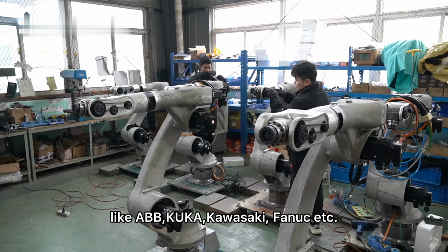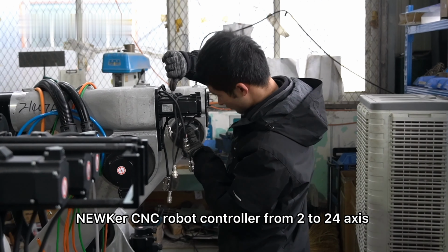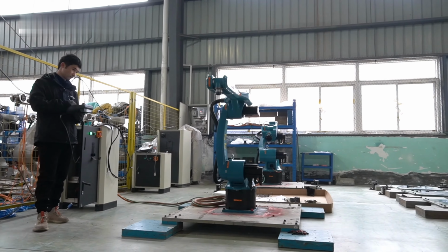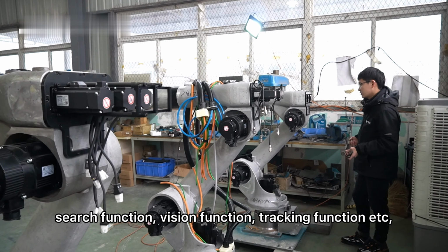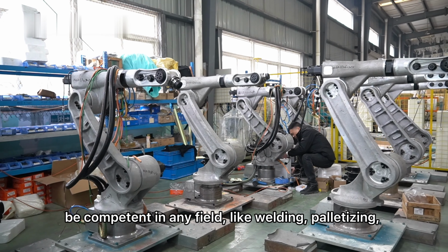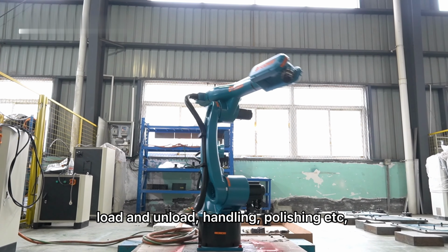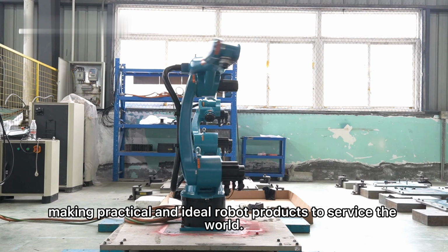FANUC, etc. The NEWker-CNC robot controller supports from 2 to 24 axes. Robot arms range from 4 kg to 160 kg, with teach function, G-code, offline program, search function, vision function, tracking function, etc. It is competent in any field, like welding, palletizing, loading and unloading, handling, polishing, etc., making practical and ideal robot products to serve the world.